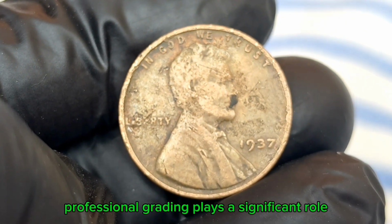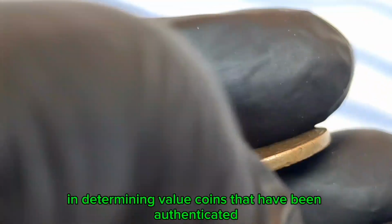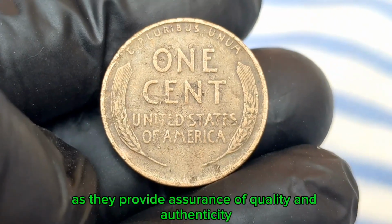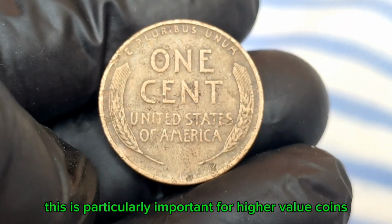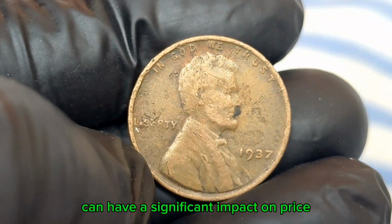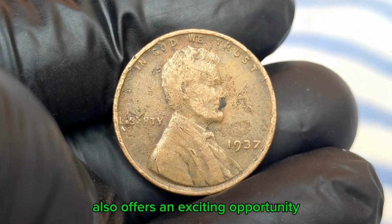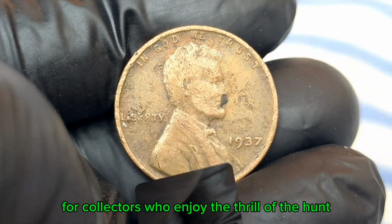Professional grading plays a significant role in determining value. Coins that have been authenticated and graded by reputable services are often more desirable, as they provide assurance of quality and authenticity. This is particularly important for higher-value coins, where even small differences in grade can have a significant impact on price.